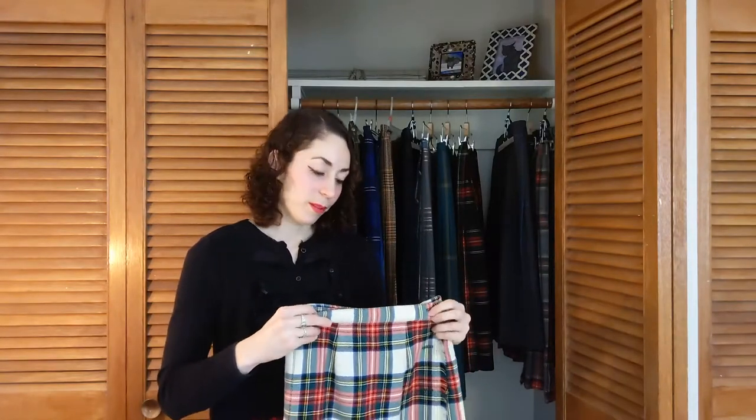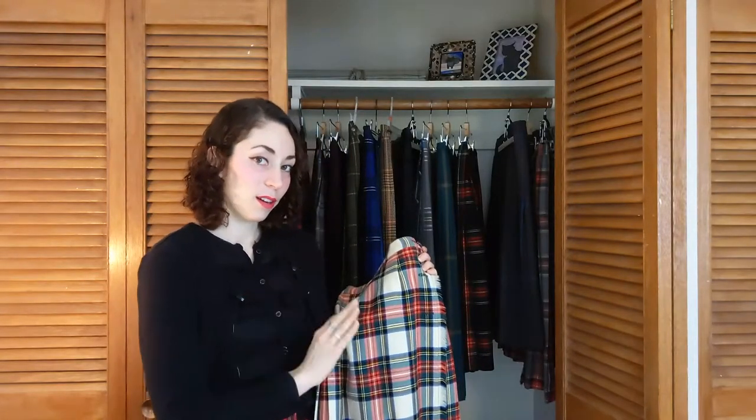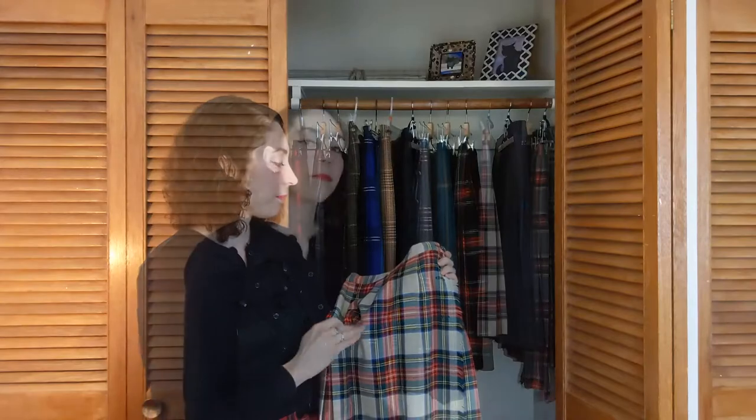I usually just pick them up no matter what because they do have resale value. However, I do like to keep them for myself, so I don't resell my kilts. But I believe that they are valuable garments and I am willing to pay a reasonable price for them. So that's what I do when I assess the garment while it's on the rack.